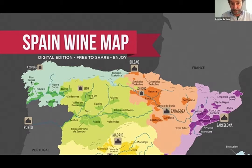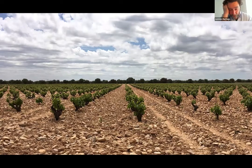This is Miguel. Miguel is one of our plots. For me, it's one of my favorites. Year after year, this is one of the best ones. I love Miguel. This is always great. And here you can see the particularities of these vines. It's only 1,000 vines per hectare because it's quite dry if you compare to Ribera del Duero, and it's quite warm if you compare to Ribera del Duero.